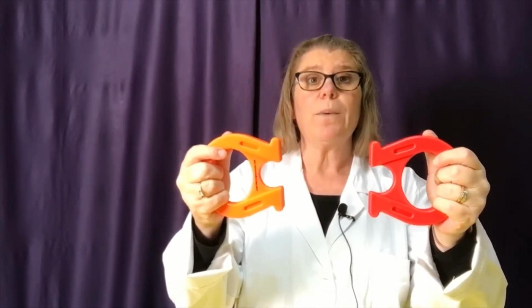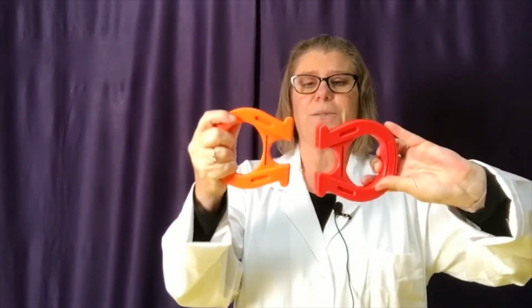So if I switch this around, so now I have the same poles, what do you think is going to happen? They're going to repel each other. So watch. I cannot get them to stick. No matter how hard I try, I still cannot get them to stick together. So if I really want to make them stick, I'll just switch it so they have opposite poles. And there you go. There it is, the magnets sticking together.